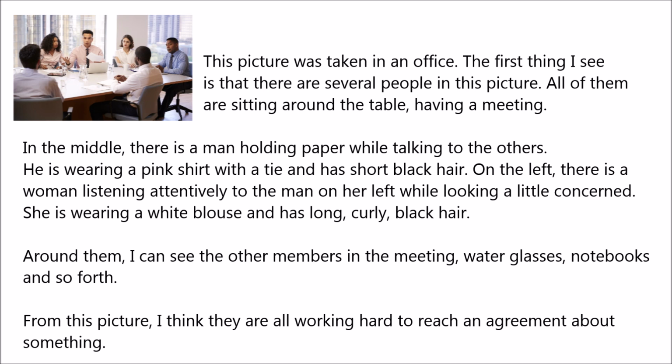This picture was taken in an office. The first thing I see is that there are several people in this picture. All of them are sitting around the table, having a meeting. In the middle, there is a man holding paper while talking to the others.